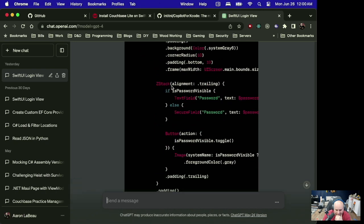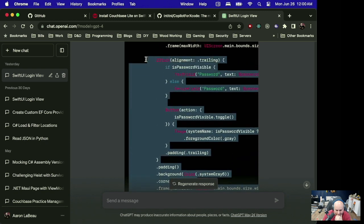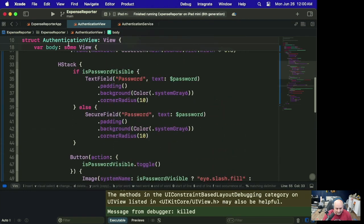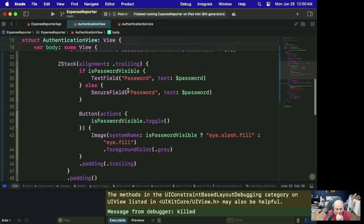So here's our username, and there's a VStack. Let's grab this all the way to here and take a look at the new code that it gave us in Xcode. So we had an HStack, now we're getting a ZStack. We need this line up to this line. And we're saying trailing. That'll get us right justified. And the cool thing about trailing is that with languages like Arabic, which is right to left, it would swap it so that the icon would be on the left instead of the right. That's why we have leading and trailing.